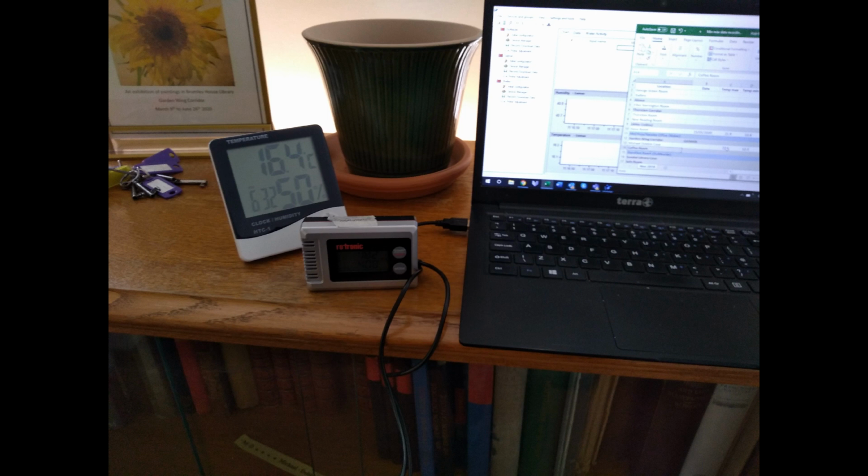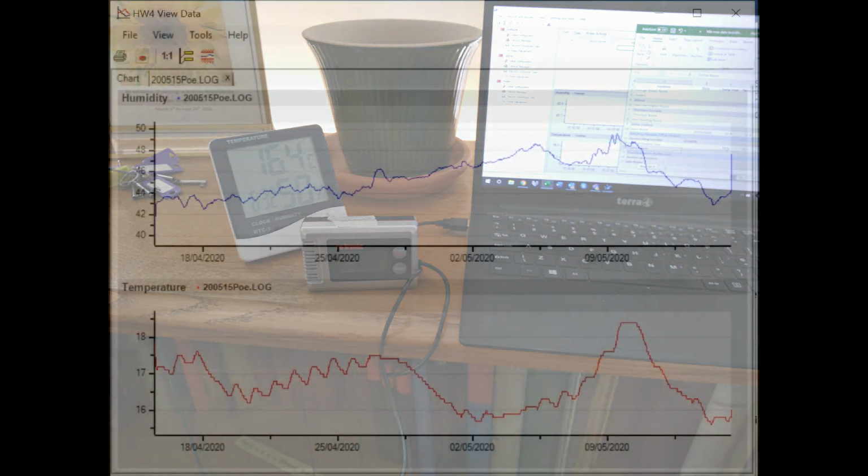We monitor the conditions in the library continuously, using digital monitors like the ones you can see here. Some of them just record the maximum and minimum temperature and humidity since the last check, but some of them are more sophisticated and take a reading every 5 minutes, which they store. I can download these stored data onto my laptop and thus get an almost continuous picture of the conditions in the library over the last month.